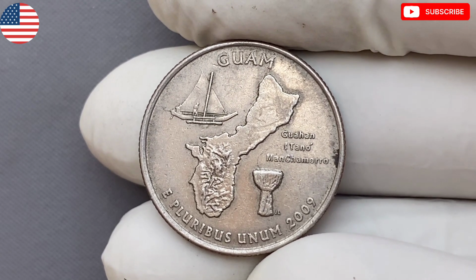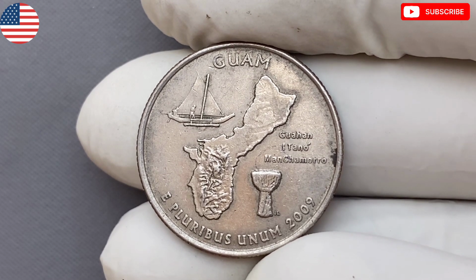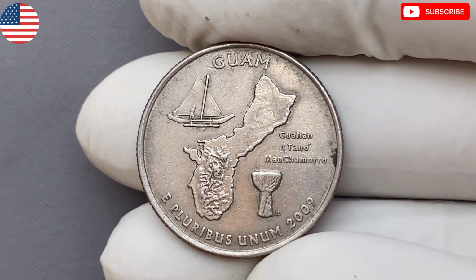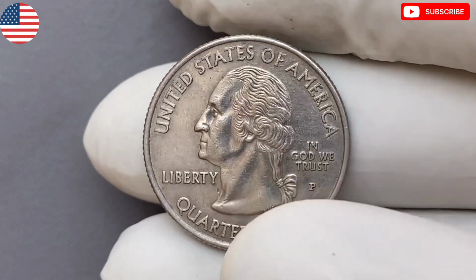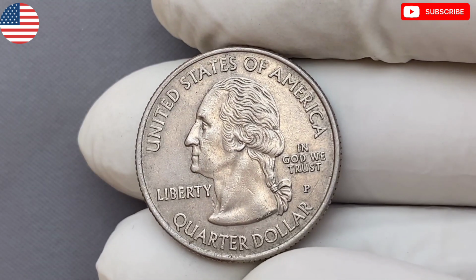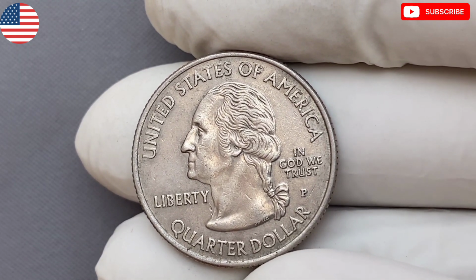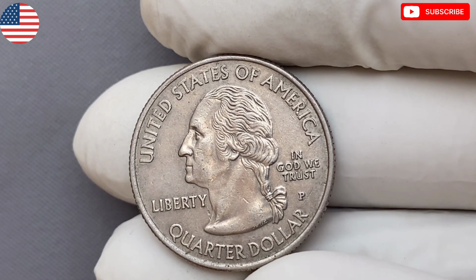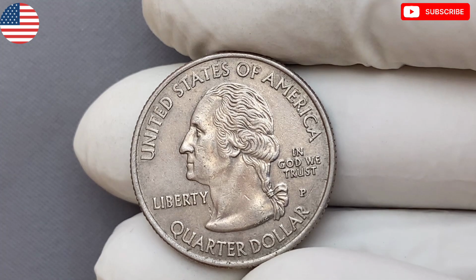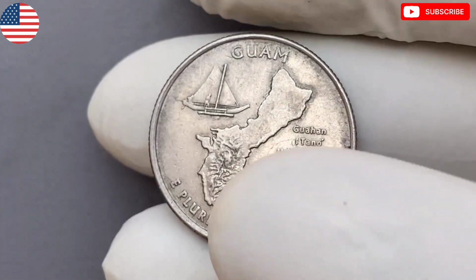In 2009, the United States Mint introduced the Guam Quarter as part of the District of Columbia and U.S. Territories Quarters program. This coin honors Guam's rich cultural identity and its role as an American territory in the Western Pacific. The design on the reverse of the coin features an outline of the island of Guam, a flying prow, a traditional sailing vessel used by the Chamorro people, and a latte stone, a symbol of strength and resilience. It's a beautiful nod to Guam's ancient heritage and modern connection to the United States.